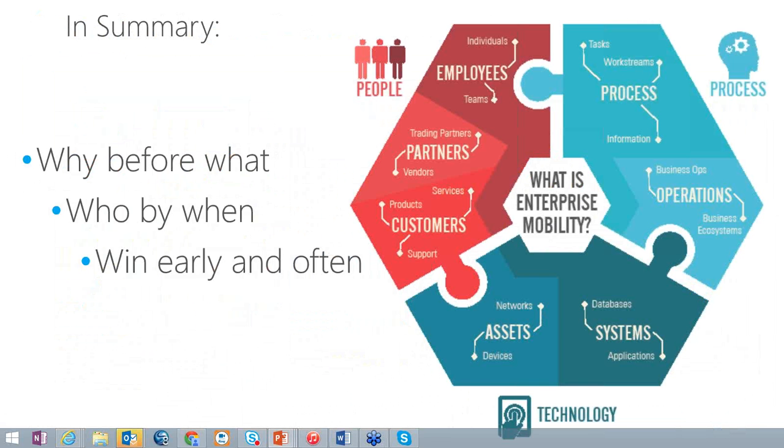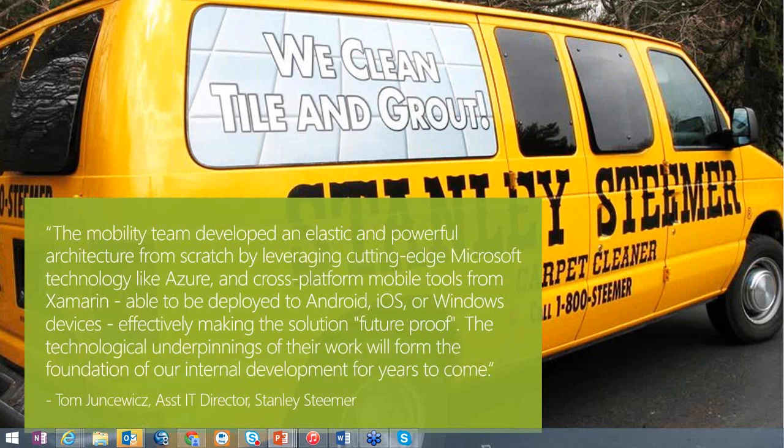As we close, I'll just share that this is a quote from one of our larger clients, Stanley Steemer. For those of you in the space, you probably know them. It is the sixth largest private fleet in the country. And we're proud to say that we've been helping them deploy a mobile solution that'll be used across all major platforms, and together with the backend system where full integration is in place, they're able to make their processes better and ready for tomorrow.